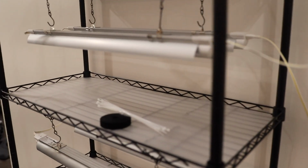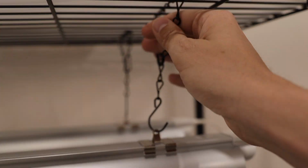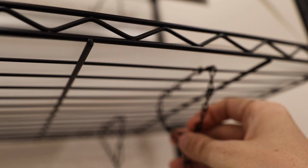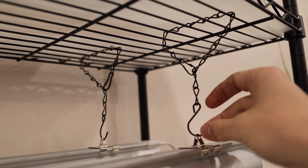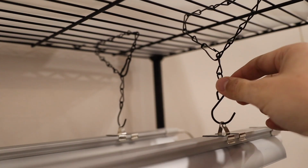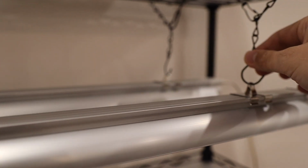But also, quick little tip for any of you that are doing this, the package says to do your chains like this. And these chains are really nice. They have really nice hooks, and you can adjust the height of your light by putting them up and down on the hooks.